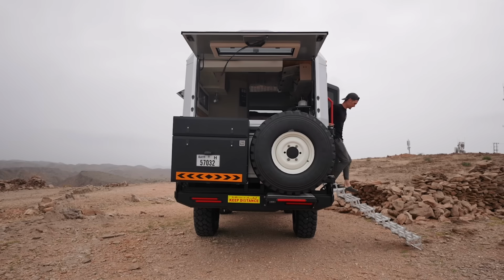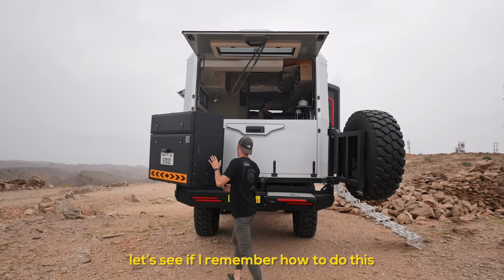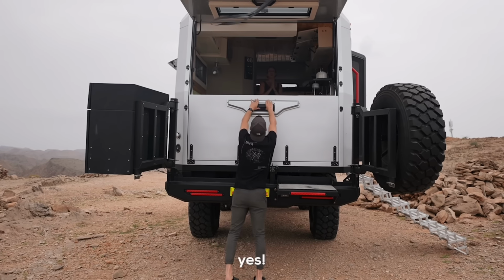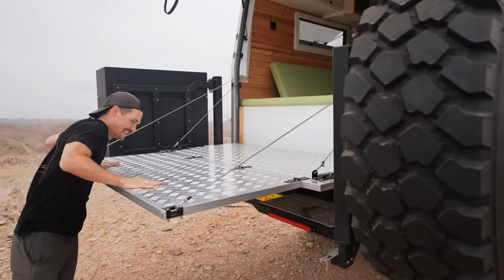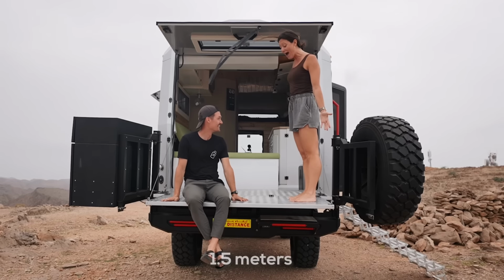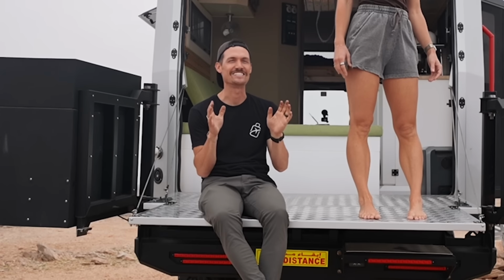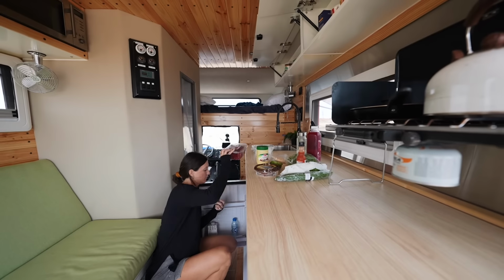Now let us show you what is, without a doubt, our favorite part of this whole camper. Let's see if I remember how to do this. Are you ready for this? Yes! We have a balcony. This adds like 5 feet at least. This changes everything. All right, before we drive down the mountain, Kara's gonna make us our last supper.